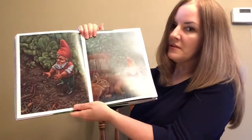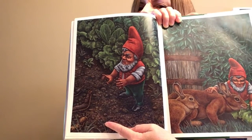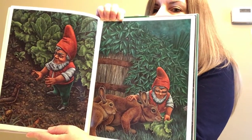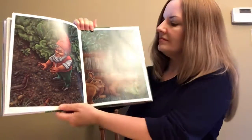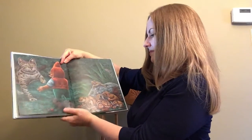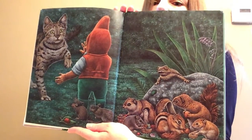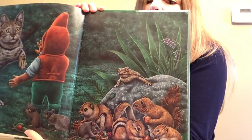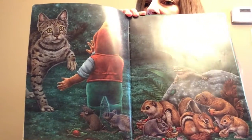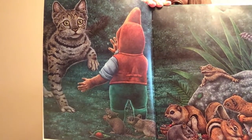And now he's visiting with some of the woodland animals. These might be snails or slugs over here. I think he's telling them, don't eat the garden. And he's sharing some lettuce with the bunnies. What's happening here? I see lots of little animals. There's the frog and the chipmunks and a squirrel and some mice. And I think the gnome is saying, "Oh, Mr. Cat, please wait. Don't scare the little animals."